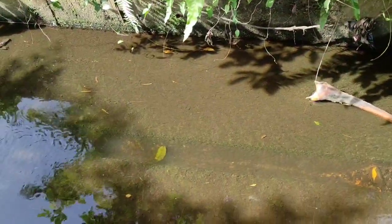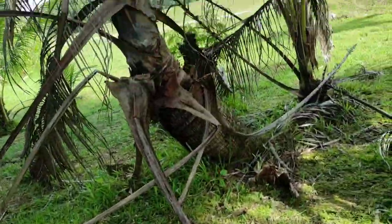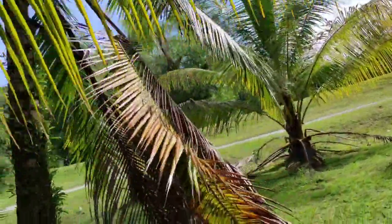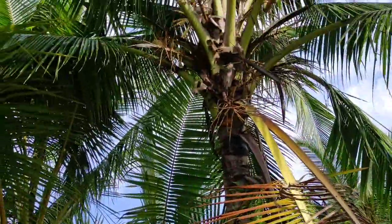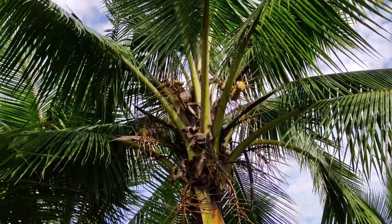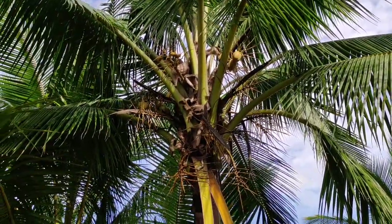Look at this nice, more or less clean little river. Bet it's full of fish. Okay, so coconuts. How am I gonna get the coconuts from this tree? Too much trouble. I'm too lazy. Also, they look kind of smallish. It might be that they're still too sour and not really worth the trouble.